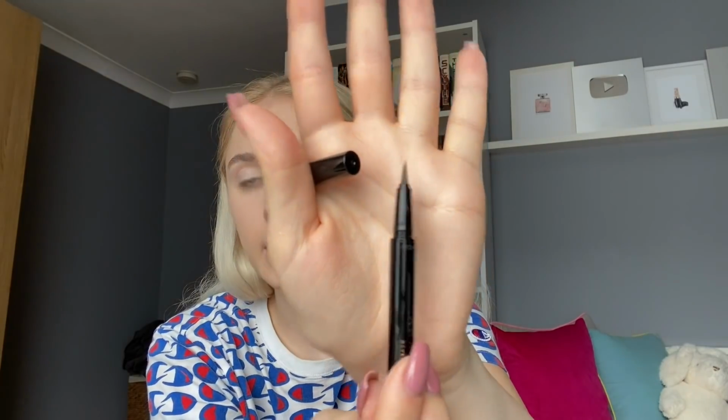So let's see. This is what the tip looks like. It's pretty skinny. I mean, so far, so good. With these kind of brow pens, I like to do a few strokes and then just tap to get most of the inkiness off. And that helps to create a more natural look. This pen is definitely thicker. It creates a thicker line than the brow flick, so it just kind of depends. If you have more sparse brows, I guess this is quicker, but then it can look a little less natural. The shade is absolutely stunning.